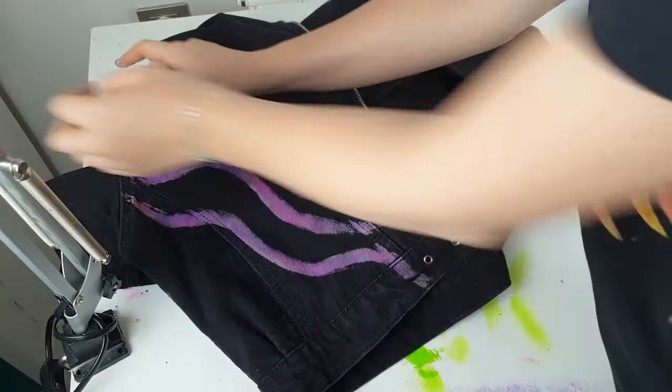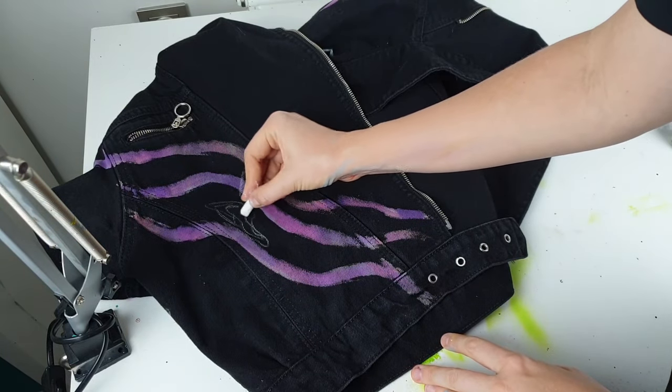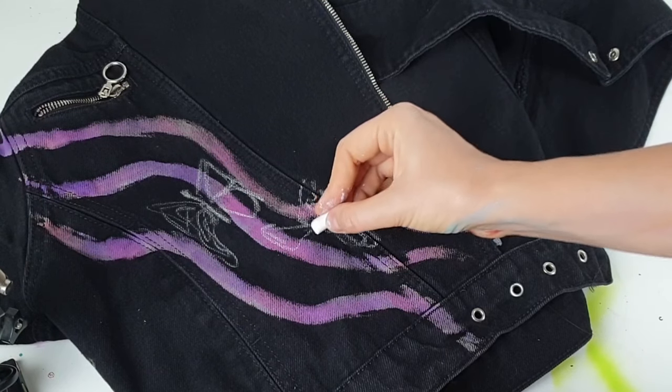To the front side, I decided to add a couple of surrealistic elements. It's going to be melting butterflies, because surrealism was also a big trend in 80s design.